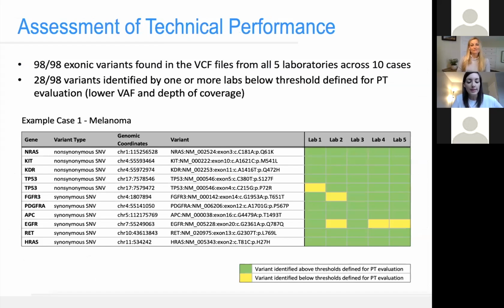We also evaluated the technical performance and identification of variants by each lab using the raw sequencing data that we obtained from the VCF files. We identified 98 of 98 exonic variants that were found in the VCF files from all 5 labs across the 10 cases were concordantly reported or detected. Although we observed no difference in the final exonic variants that were identified, we did note that 28 of the 98 variants identified by 1 or more labs were identified below the threshold defined for proficiency testing evaluations, so below the lower variant allele frequency or depth of coverage cutoffs that we used for our analysis.